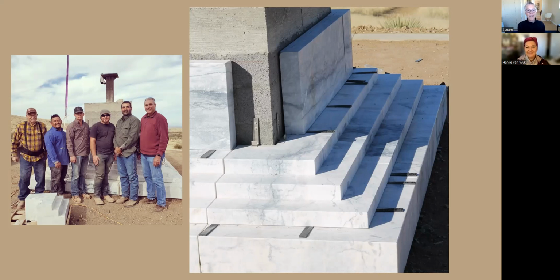And on the right side, you see how far we have gotten with the marble. The first steps have been laid out. And we hope that in about 2 weeks, all the marble is up there. And be sure you will get a video on our YouTube channel to see how it looks like. And in our next Stupa report, which might come a little bit earlier than expected.